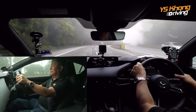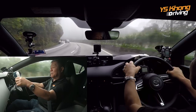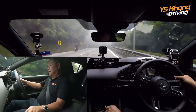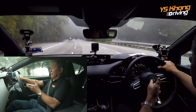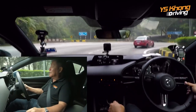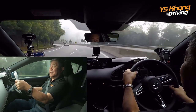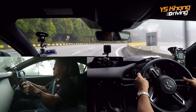Better turn the headlights on just in case. We're coming to the kink in the road, so we have to slow down a bit. Pass this fella. We are on a 1.5 litre 118 horsepower engine, and I've actually got the pedal to the metal, but so far the car seems to be okay. It's not as fast as the 2 litre, but it still has enough fun element. Okay, just to let him know.